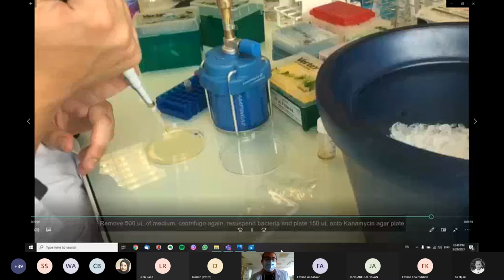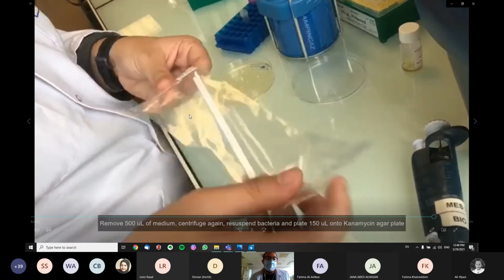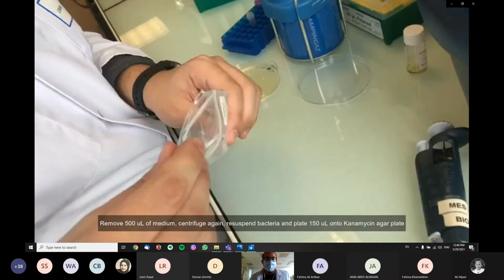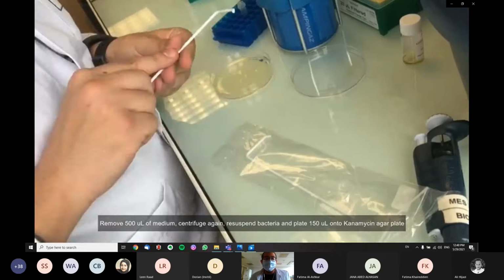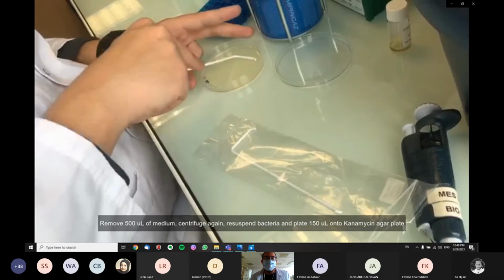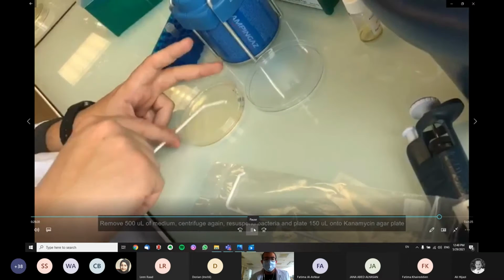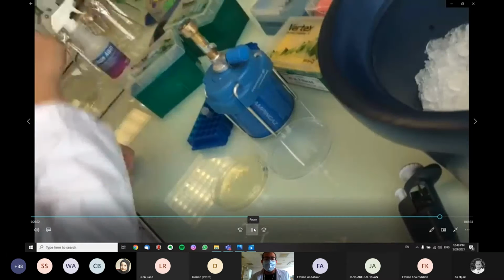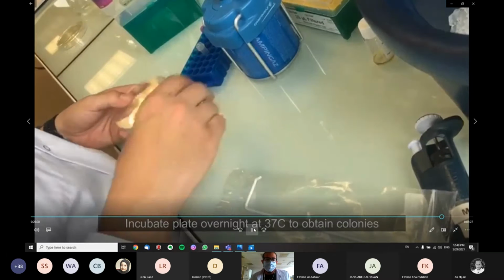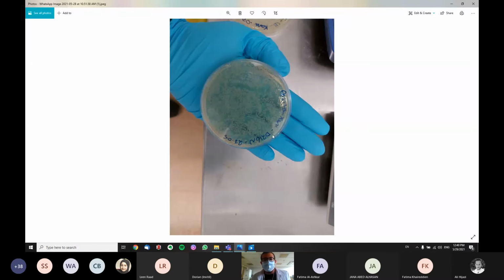Here I'm using kanamycin agar plates that I prepared before. Now after I put the bacteria, I'm going to be using sterile, I don't know what to call them, spreaders I guess, and spreading the bacteria across every place on the plate. So after resuspension we plate the bacteria and keep them at 37 degrees Celsius overnight to obtain the colonies.